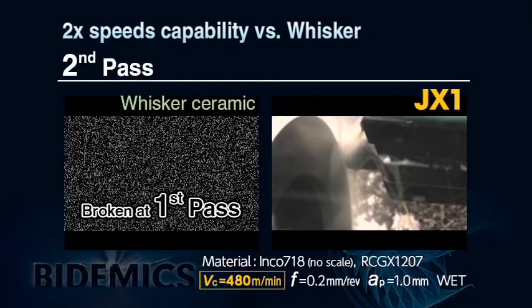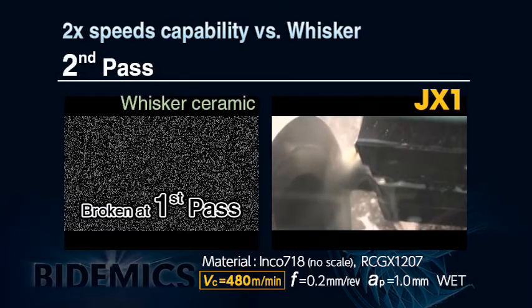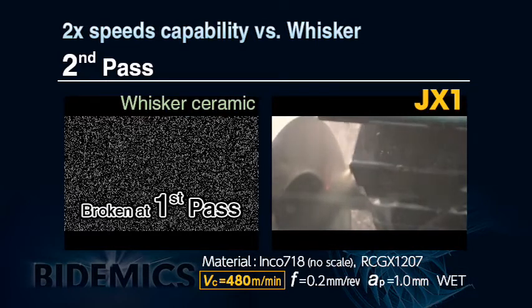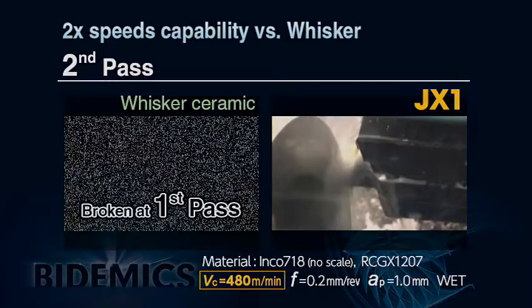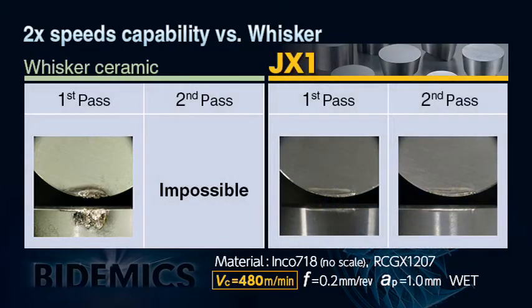Whisker ceramic broke during the first cut due to lack of wear resistance. JX1 demonstrates more wear resistance and the capacity for higher productivity. Insert wear after the trial verifies that JX1 demonstrates high cutting speed capability, which contributes to dramatically increased productivity. JX1 has the capability to double cutting speeds and increase productivity.